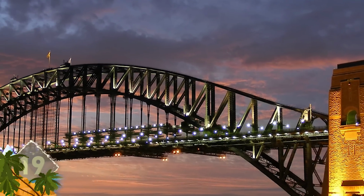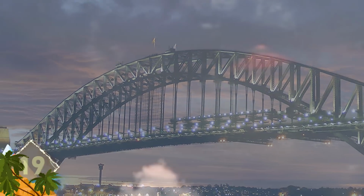Number 19. A lot of people think Google Earth helped locate a UFO in Australia. It was picked up by Street View near the Harbour Bridge in Sydney. It does appear to be a bell-shaped extraterrestrial craft of sorts, but some skeptics think it's just a lens flare.